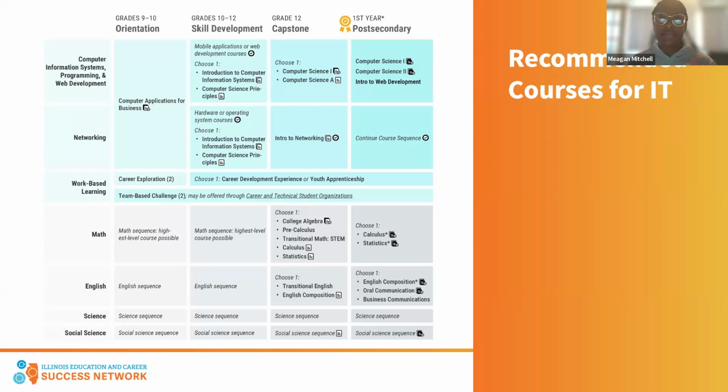And so if you're following along with me in the guide itself, you'll see that there is a table associated with the symbols that you see here. And so these symbols represent, of course, like I stated, Illinois articulation, if it's AP, if it has a credential associated, et cetera. And so similar to the college and career pathway endorsements, you see that there are many ways that a student can easily earn those 6 credit hours of career focused instruction, right?